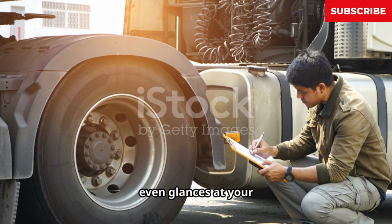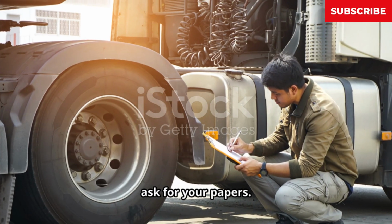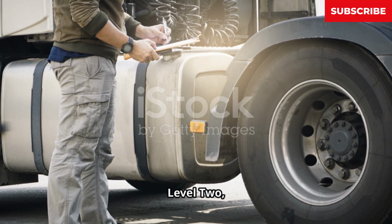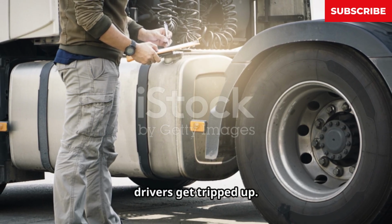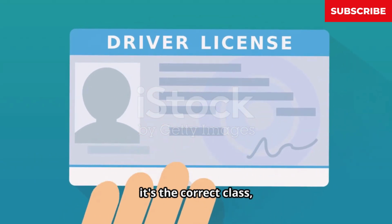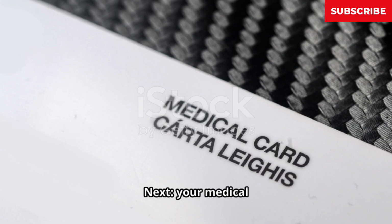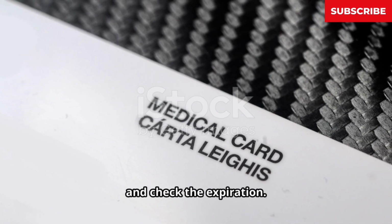Before an officer even glances at your tires or your headlights, they're going to ask for your papers. This part of the inspection is the same for Level 1, Level 2, Level 3, and it's where a lot of drivers get tripped up. First, your commercial driver's license. Make sure it's the correct class, endorsements current and not expired. Next, your medical examiner's certificate, original or a legible copy, and check the expiration.